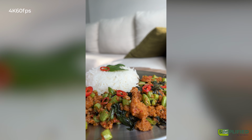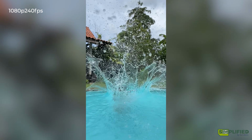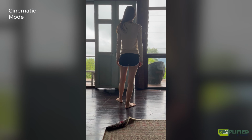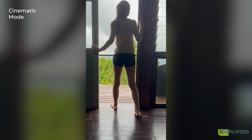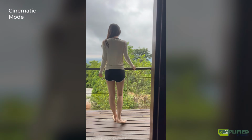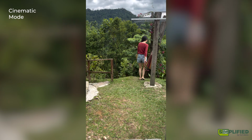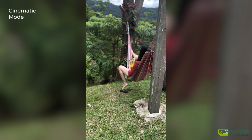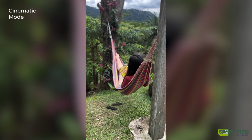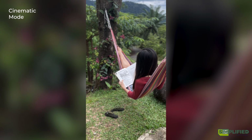Video recording goes up to 4K at 60 frames per second and 1080p at 240 frames per second. The cinematic mode, now available in the iPhone 13 series, means you can now shoot videos with that bokeh effect. Really cool feature, but sometimes the bokehness can be pretty obvious, and there are times when the camera isn't quite sure what to focus on, especially if your subject is not a person.